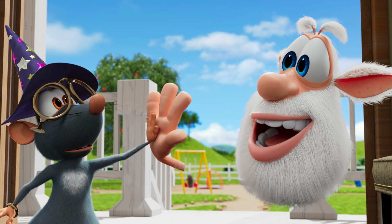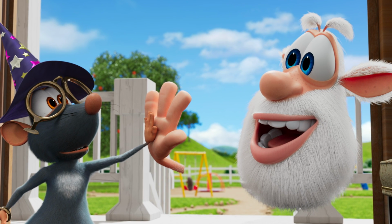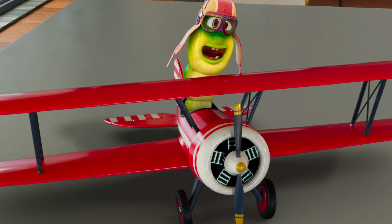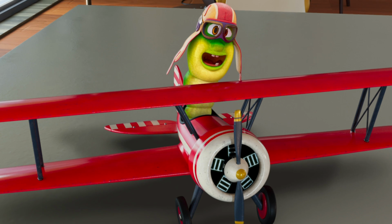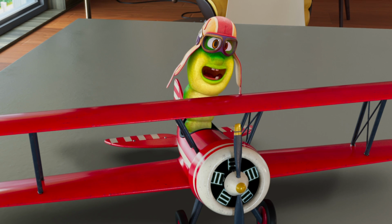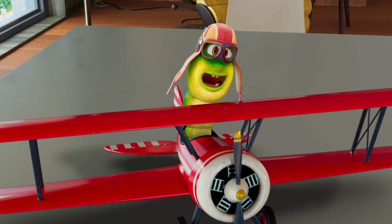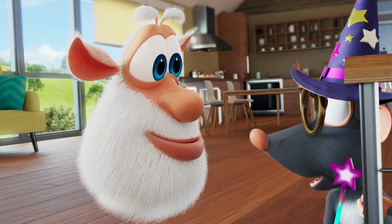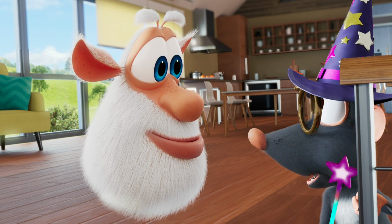Booba and Lula feel very pleased with themselves and head back into the house. They notice Noodle wearing a helmet and goggles. He sits in the cockpit of a toy airplane pretending to be a pilot. Booba and Lula look at each other mischievously. They decide to prank Noodle too.